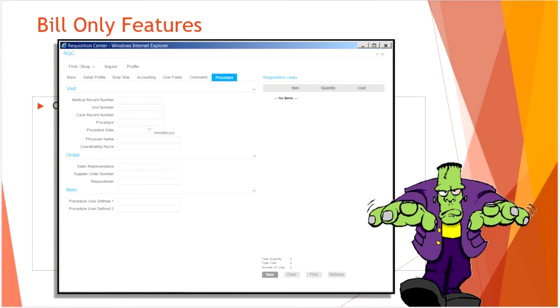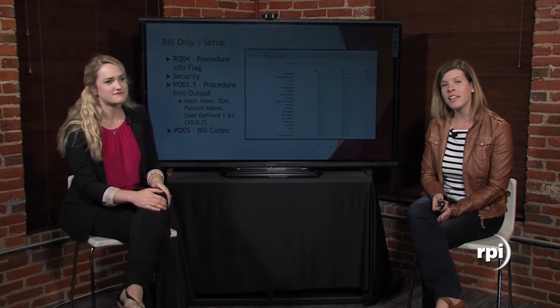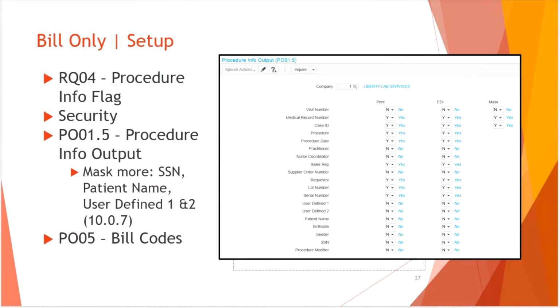Your build-only features, this is something that you can add to Requisition Center. You have to actually implement it and have it turned on and set up if you're using it. It's very beneficial for implants and dropship and things like that. You can enter all of the procedure information if you want that, and it'll go through the requisition to the PO, etc. There's some additional configuration that needs to be done, just like Brittany noted. We have a Knowledgebase article that's at the end of this presentation that you can copy down.